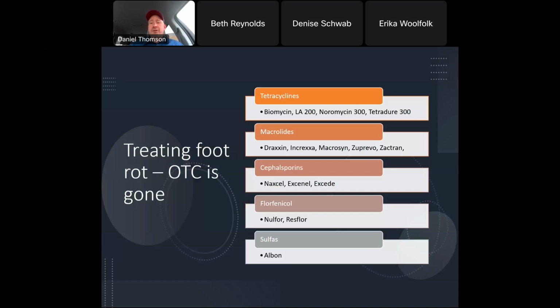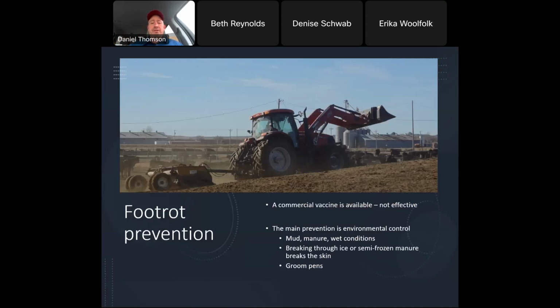I treat a lot of foot rot with Biomycin and LA200. Just a ton of it. Works great. Just remember, if you don't already know, over-the-counter drugs are gone. Work with your veterinarian to get a prescription.